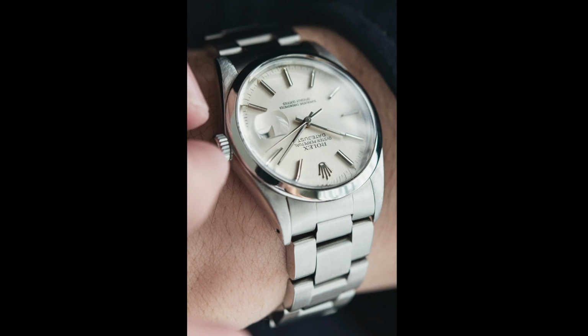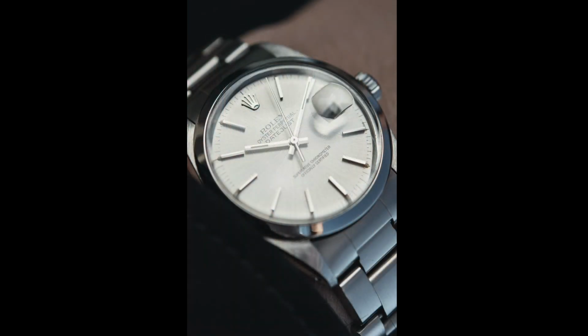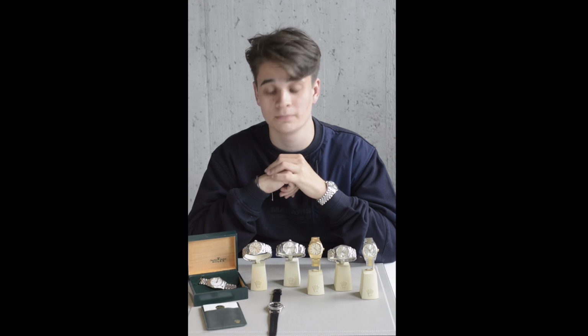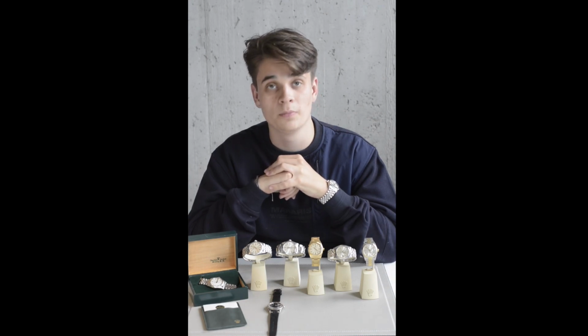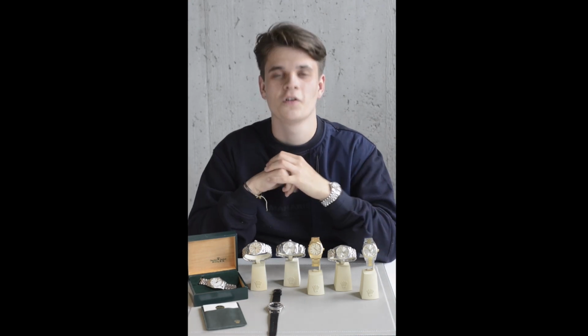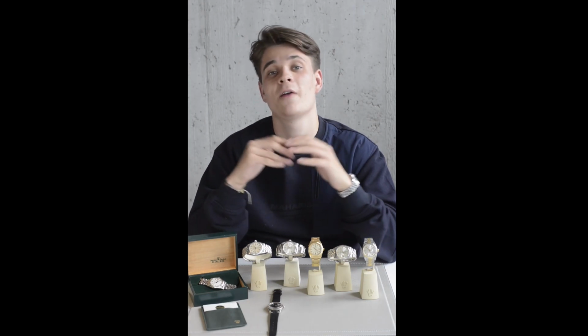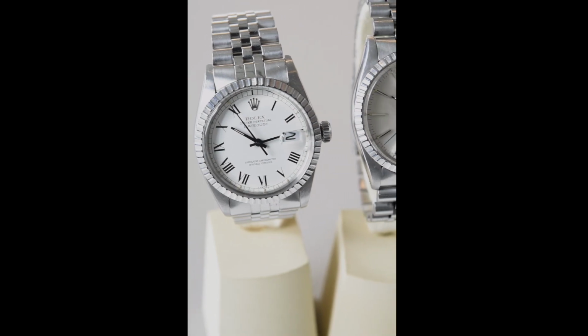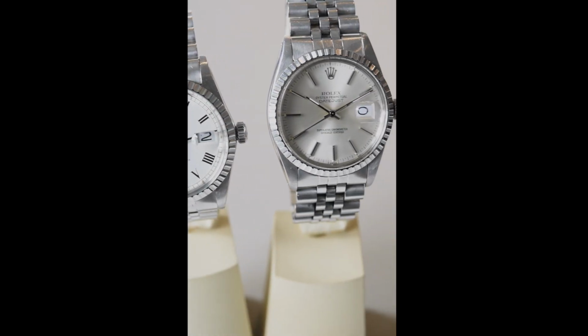This watch still has the plexi crystal, which gives it a warm feeling on the wrist, like all the vintage Datejusts we have here on the table, and I personally like plexi crystals more because plexi is sexy. If you're looking for another gem from the 80s, the reference 16030 might be the reference for you, which is the reference I personally own myself and is maybe my favorite reference.